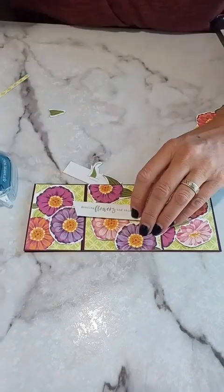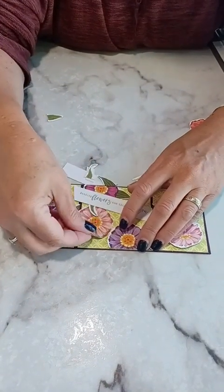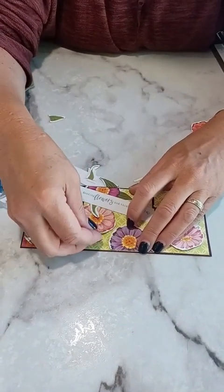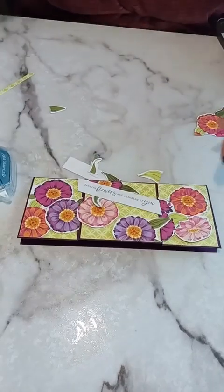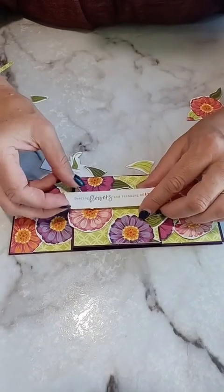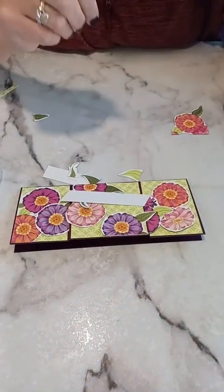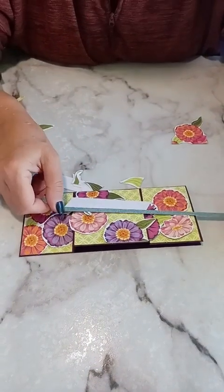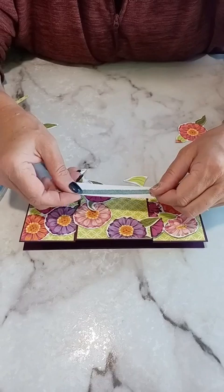There we go. Oh, we should have moved them over. What if we moved them over and had them kind of falling off the edge on the other side? There we go. That looks good. Okay. Again, we're going to give some height to this sentiment. But before we do that, if you want to add a little bit of ribbon behind, we can just add a little bit behind here.